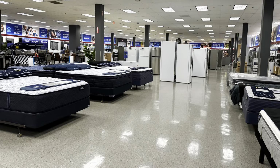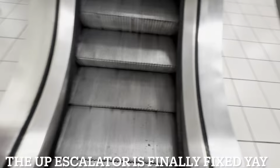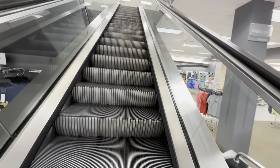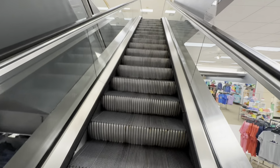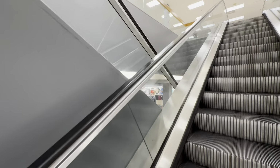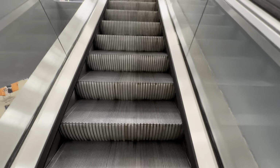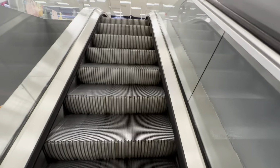Okay, here is the escalator, Sears at the Florida Mall in Orlando, Florida. And this is a Montgomery escalator. And yes, this escalator's working. The up escalator's finally been fixed. The down escalator, unfortunately, is still broken. But it's nice to see this up escalator's finally been fixed. And there's not much left up here now. It feels like dead. Yeah, so here we are on the top floor.